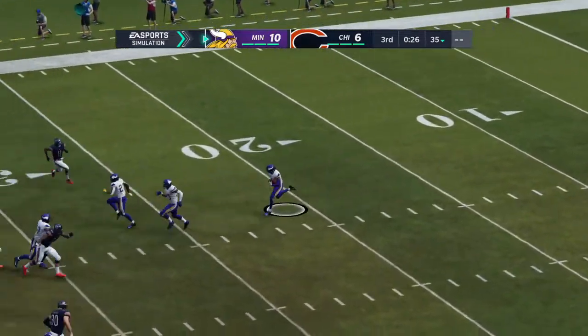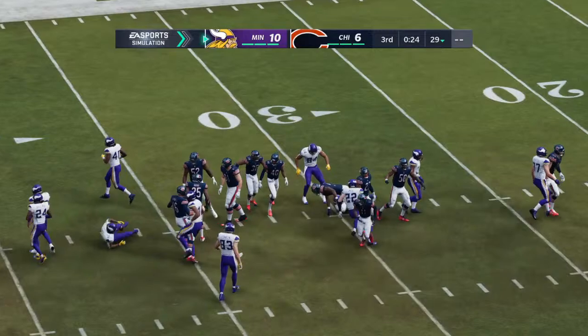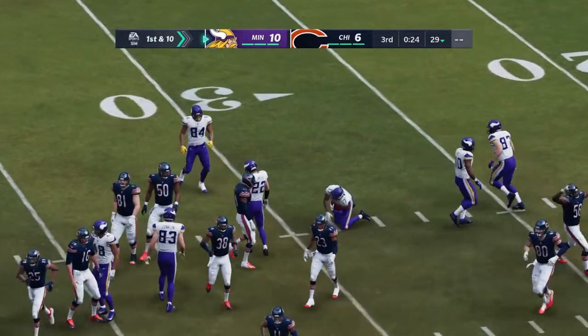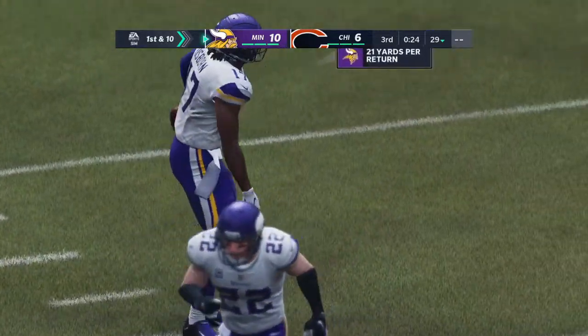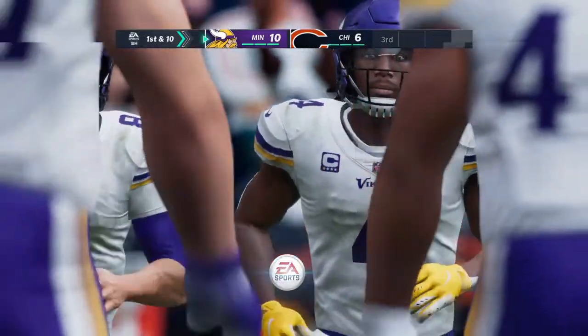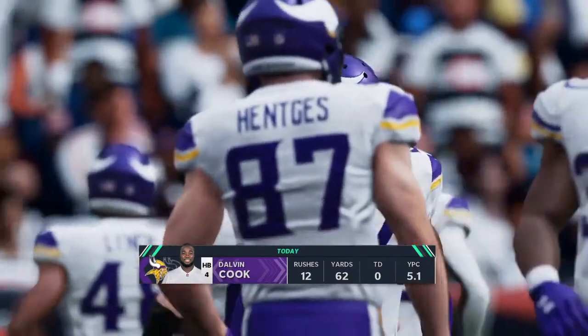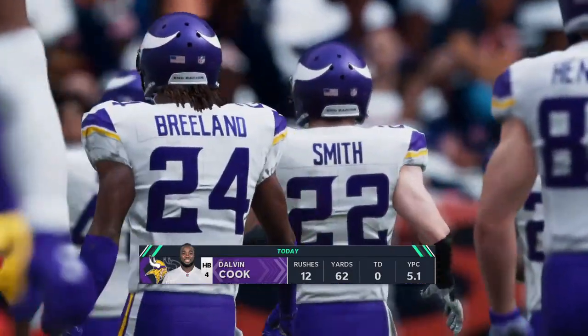Now KJ Osborne. And a good return as he'll be stopped just shy of the 30-yard line. The Vikings take over 1st and 10 at their own 29. And out now come the Vikings. And a tight game after punting last time. See if they can get something going on this drive.